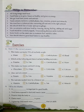Yes. Now there are some exercises. Find out them. Read the chapter again and again and find out these exercises.